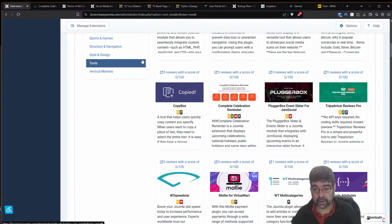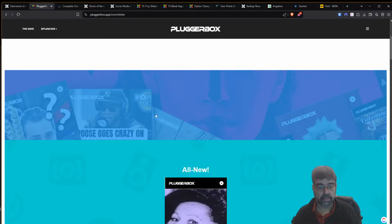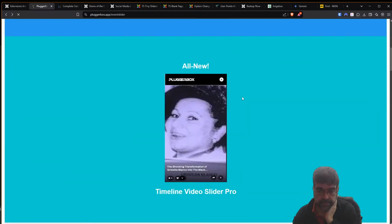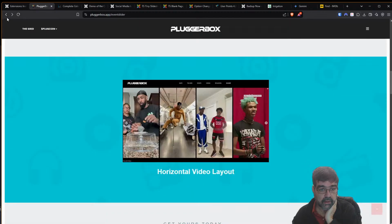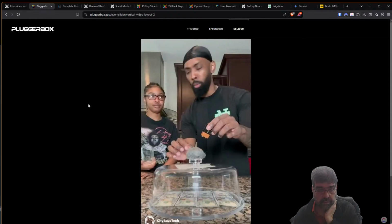Plugger box event slider for JomSocial. I don't use JomSocial, but we'll see the demo. Timeline video slider. Okay. Horizontal video layout. Okay. Vertical demo. Okay.